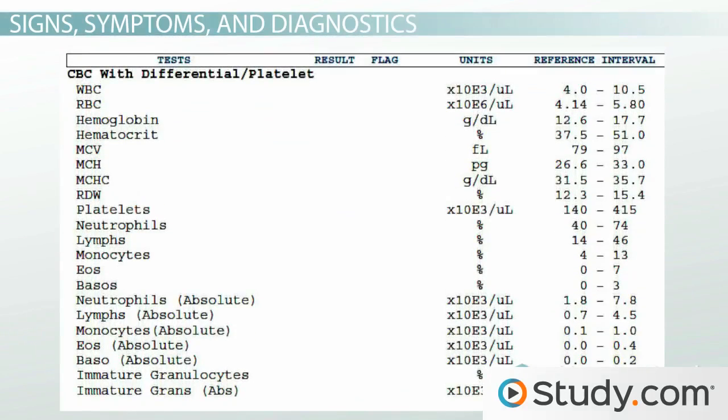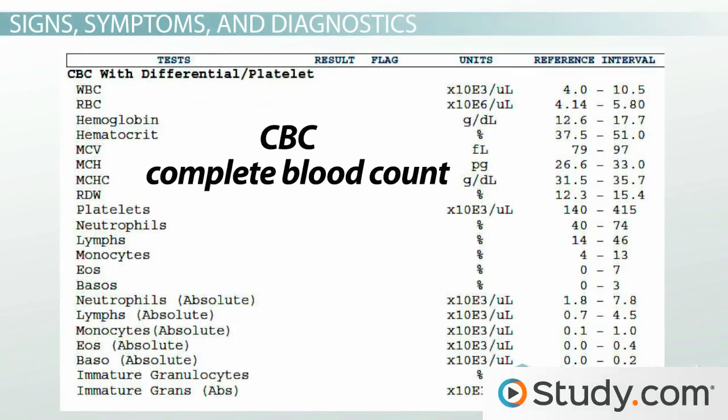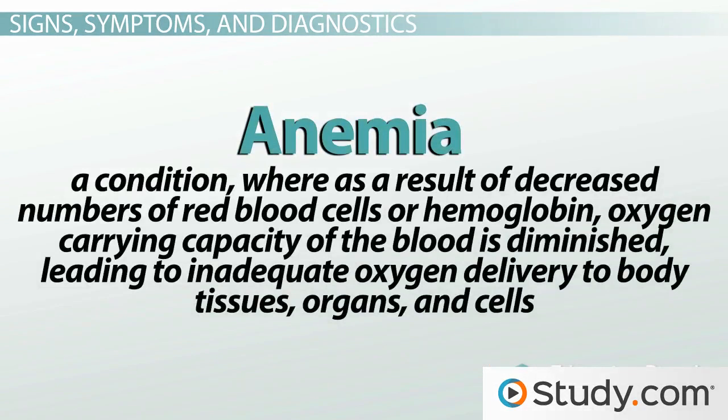In pernicious anemia, a CBC, or complete blood count, will reveal macrocytic anemia. Anemia is a condition where, as a result of decreased numbers of red blood cells, or hemoglobin, oxygen-carrying capacity of the blood is diminished, leading to an inadequate oxygen delivery to body tissues, organs, and cells.